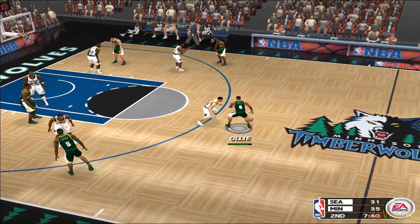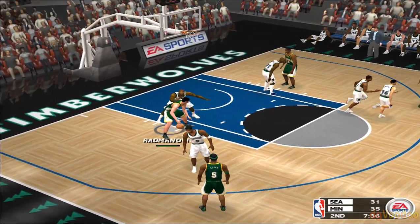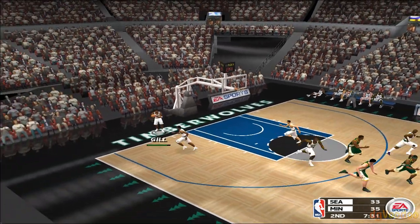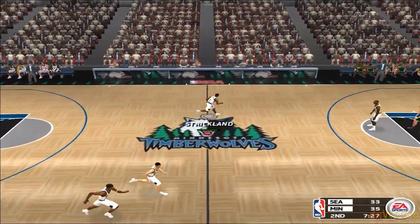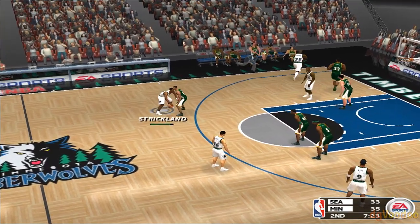Ollie sets the offense. Radmanovic backs him in. He makes the jumper. If the defense continues to leave him open, he'll hit that shot all night long. They better come up with another answer, Robert. Strickland sets it up on the left side.